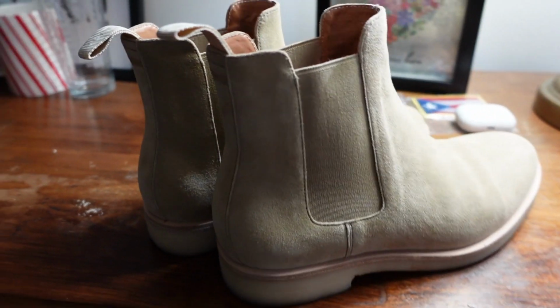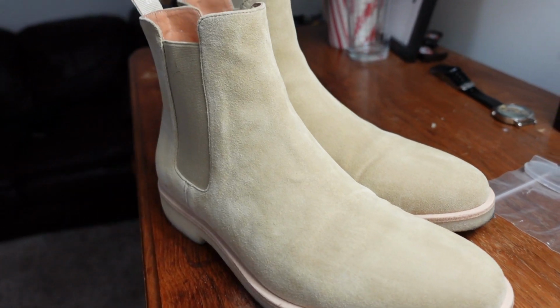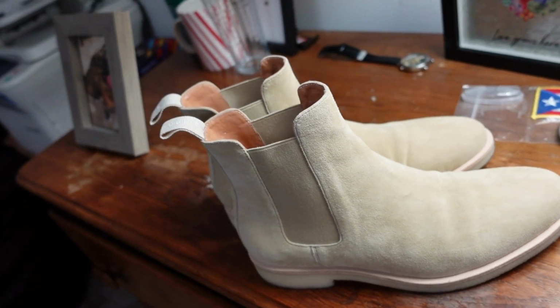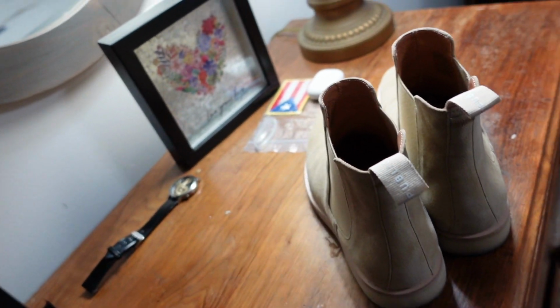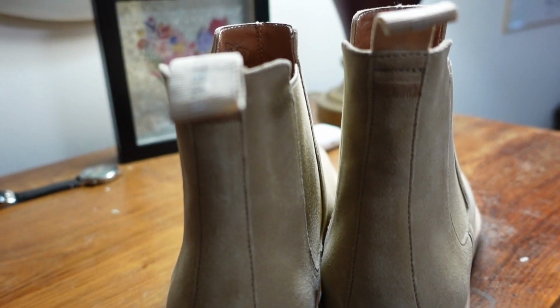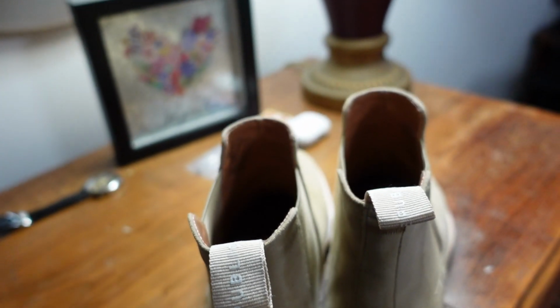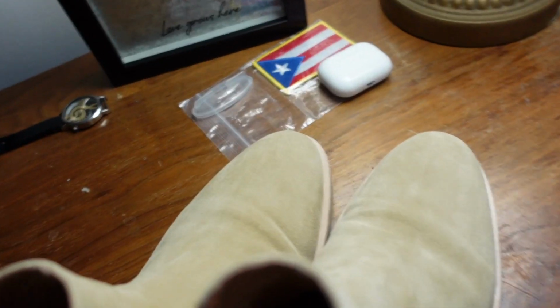The Sonoma Suede Chelsea boots are made out of 100% genuine suede on the upper, lined with 100% genuine split leather, once again, with an also full leather natural carpe, which is super nice and super impactful because it makes the shoes super comfortable.